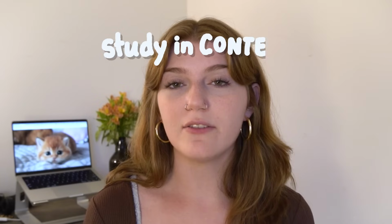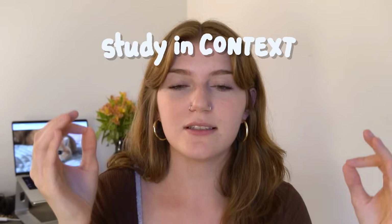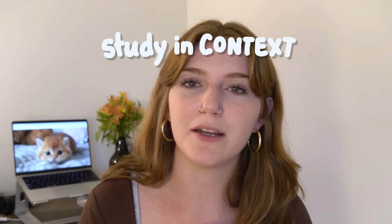So the first piece of advice I have for you, a person wanting to improve in vocabulary, is to study vocabulary in context always. This is the first commandment of learning vocabulary. This is something you can do even from a beginner stage. Studying in context just means always studying the word in the context of a phrase or a sentence, not just a solitary word hanging out in a vacuum.